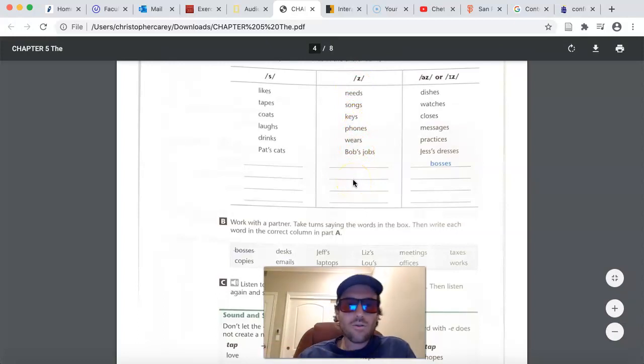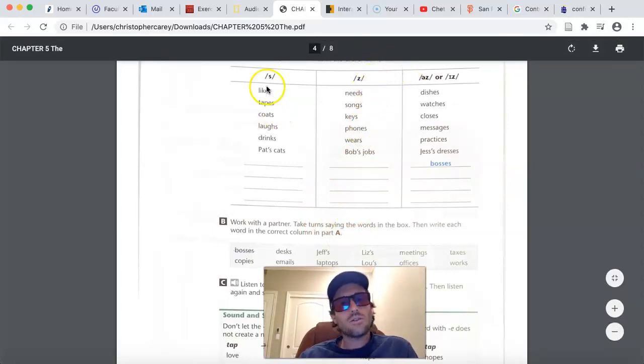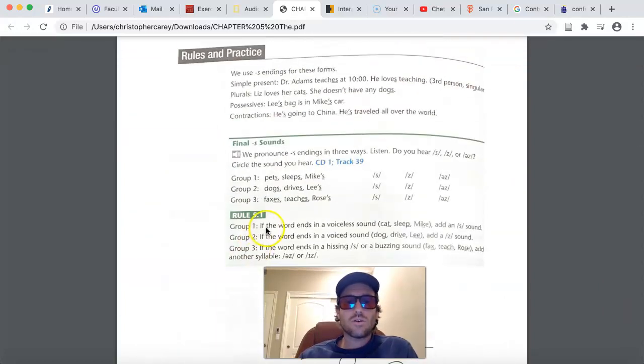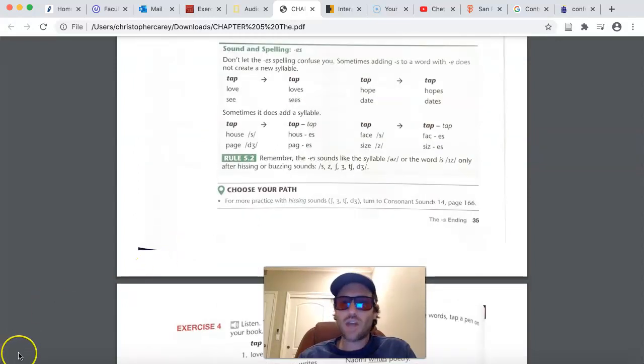So, trial and error. Listen to these words too by listening to CD1 track 40 and try to figure out, based on whether that last sound is voiced, voiceless, or has a hissing or buzzing sound. That'll help guide you as to what that final S sound should be. All right, that is exercise 3, page 35 of chapter 5, the final S sounds in English.